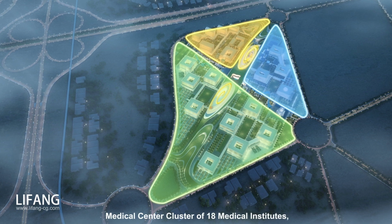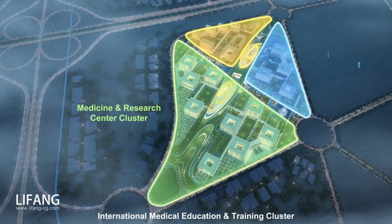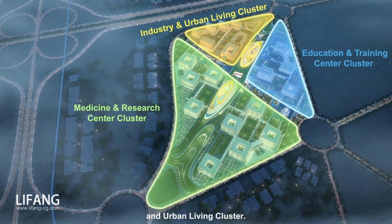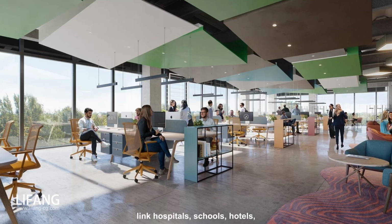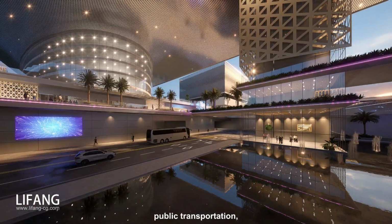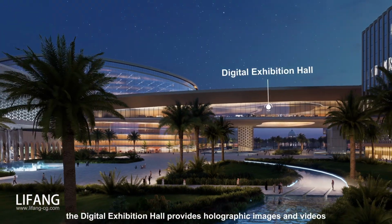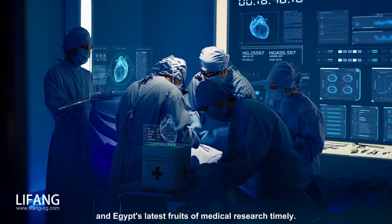Here are three shape preconcepts in this presentation. Preconcept 1, Nebula. In Egypt, under the starry sky, a city of future is born in the desert. Like the nebula of life and health, it protects lives and lights up hopes.